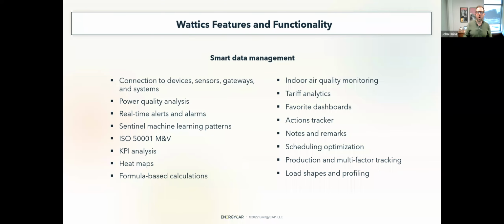It can track power quality. It provides real-time alerts and alarms. There are machine learning capabilities within the platform that take historical data, create an expected profile, and then can alarm based on how you're performing against that machine-learned expected profile. There's compliance and adherence to ISO 50001, measurement and verification of savings, and KPI tracking.